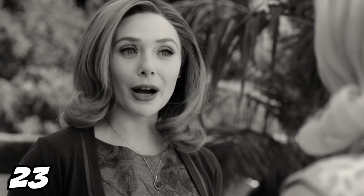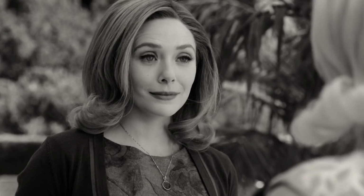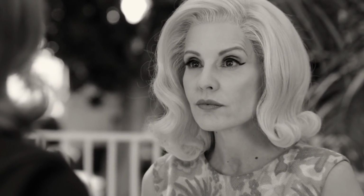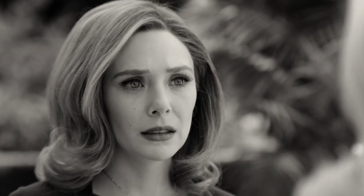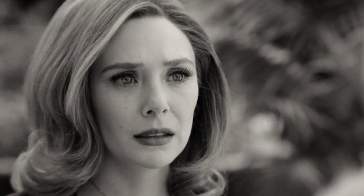When you have that big Scarlet Witch versus Dottie scene, I was just waiting for her to lose it on Dottie, but she doesn't quite take it that far. I think that happens a little bit in later episodes. Like, she slowly starts to go crazier and crazier as she starts to lose her control of the reality around them, and it starts to crack and crumble.